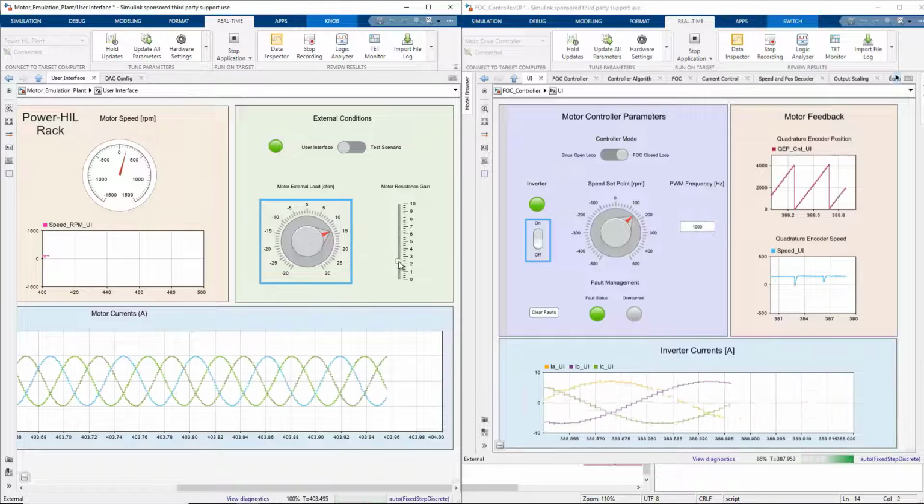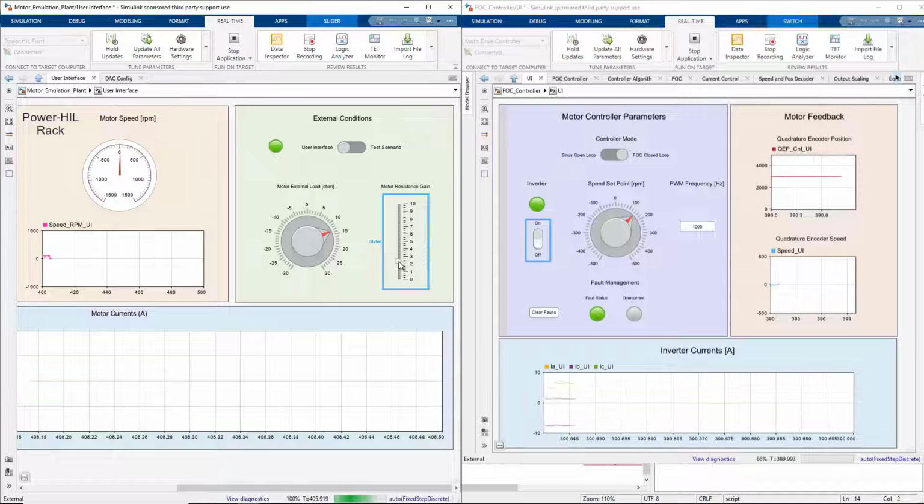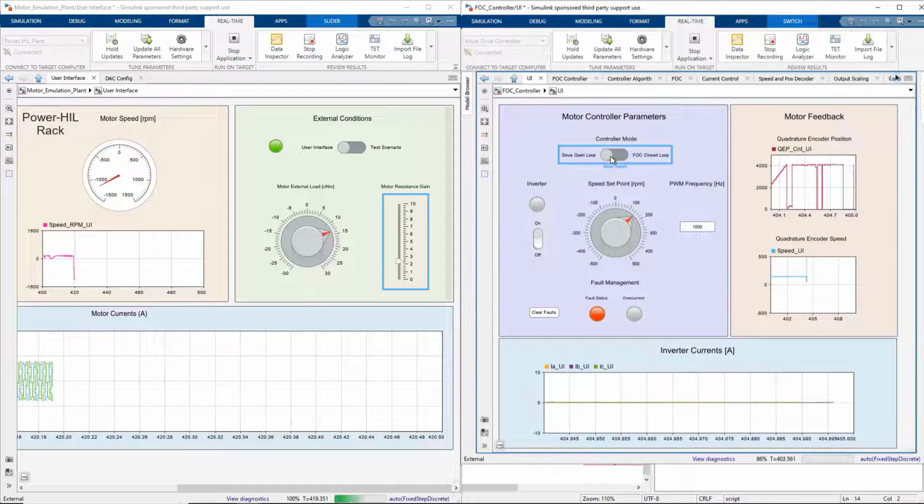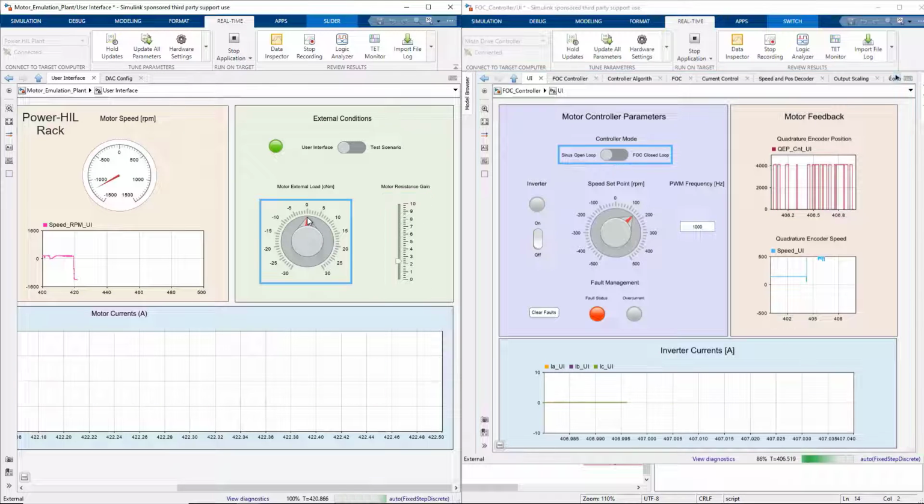Let's check the behavior of the controller and inverter when increasing the resistance of the motor. This could be due to an increase in ambient temperature or from a failure of the cooling system. The controller recovers without a fault. However, switching to open loop triggers a large current spike and a fault is detected.